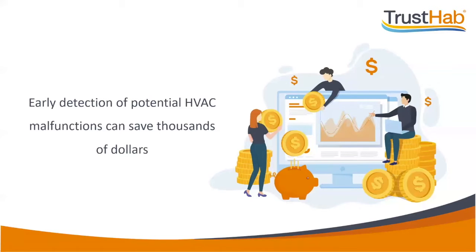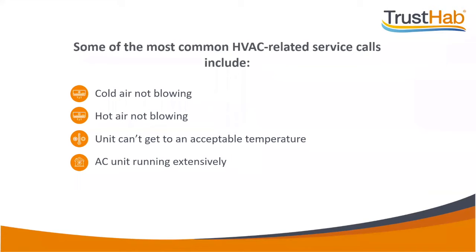Wouldn't it be great if property staff did not need to wait for tenants to report issues with their HVAC units, and maybe they had a way to proactively anticipate a potential problem in the very beginning stages? The good news is, with a facilities-based IoT solution like ours, this is completely possible. Yeah, definitely right, Gemma. And we've been helping property management and maintenance teams find their most problematic units as quickly as the first full day after an installation.